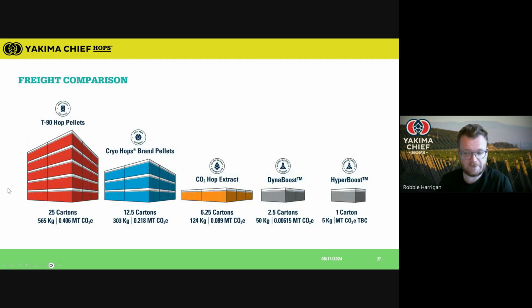And then just a visualization of how that impacts freight and storage. We start with a pallet of 500 kilograms of hops, which is our standard pallet size. Moving down to cryo, you roughly halve that. DynaBoost, at that point, you're at 10%: 50 kilograms of DynaBoost. And then it's just 5 kilograms of HyperBoost that is equivalent to a pallet of hops. So the difference that would make in your storage is that instead of looking for a whole space for a pallet, you can just put one small box on a shelf in your refrigerator.